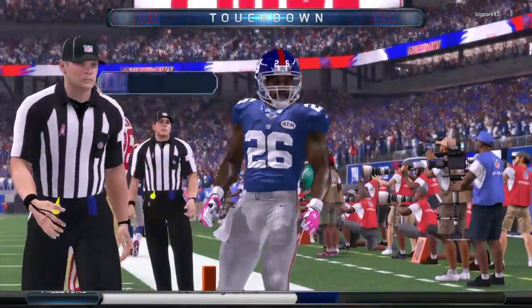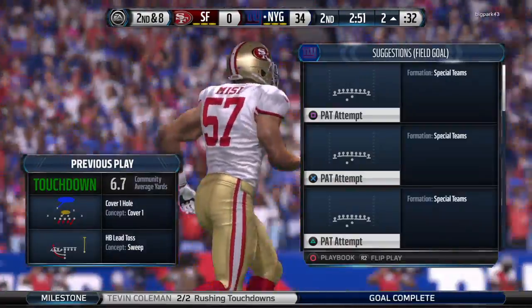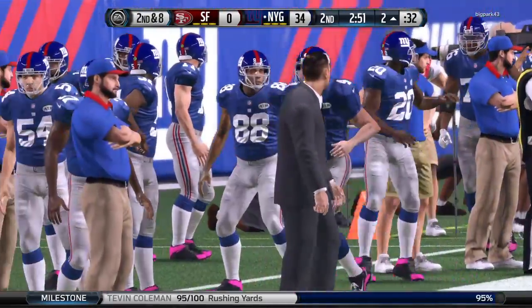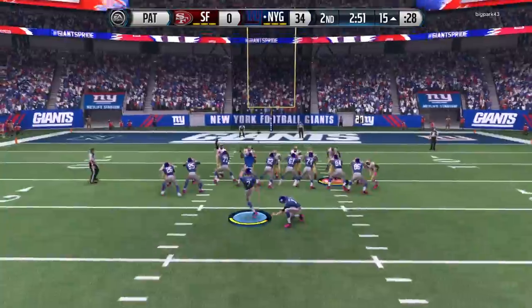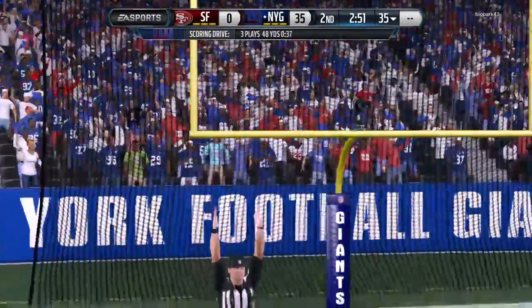There is nothing like getting a long running play for a touchdown. When you do, you just feel like you're stealing something. It takes good blocks, but most importantly, it takes a talented running back to get it done, and this team definitely has one. The point after is good.